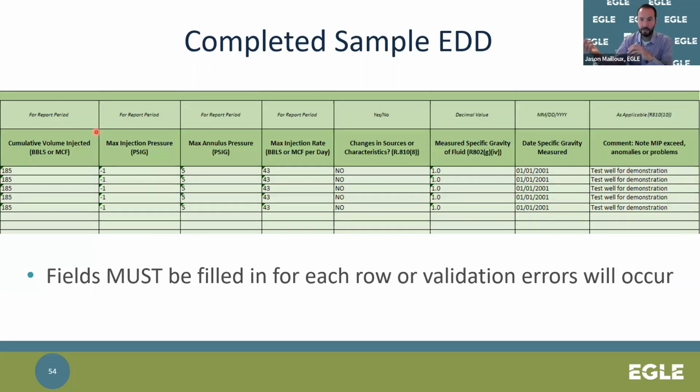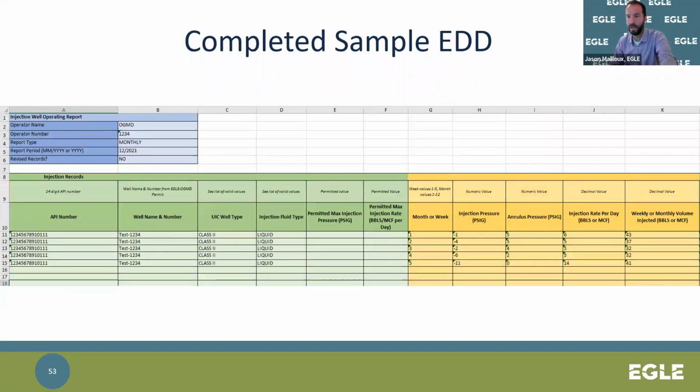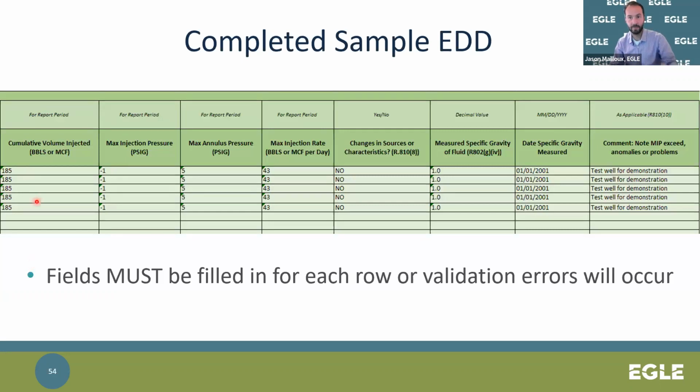And then this is a continuation, so I couldn't fit it all neatly. These are the same, if we go back, lines 11, 12, 13, 14, 15. These are the same, it's reporting back to the same well. Like I said, it's just not neat to scroll to fit all on one page. This is the same as that first part.